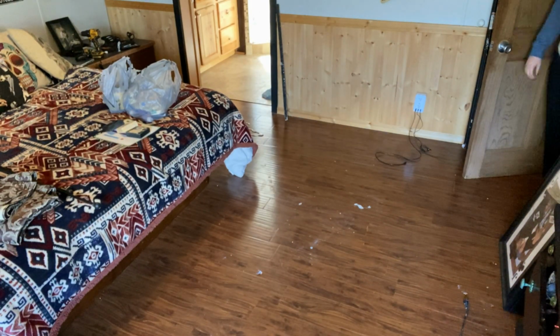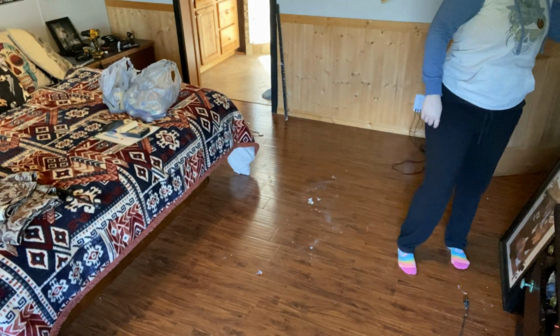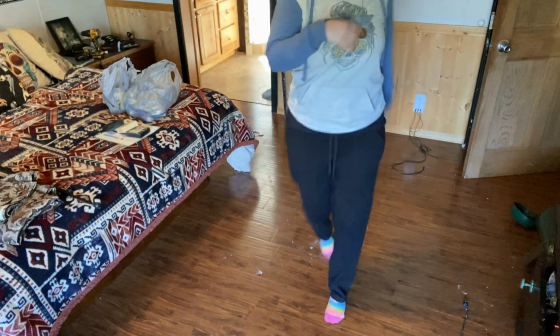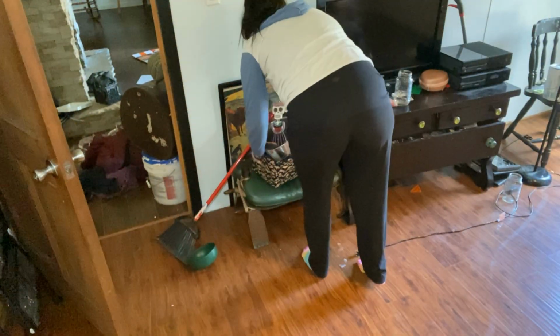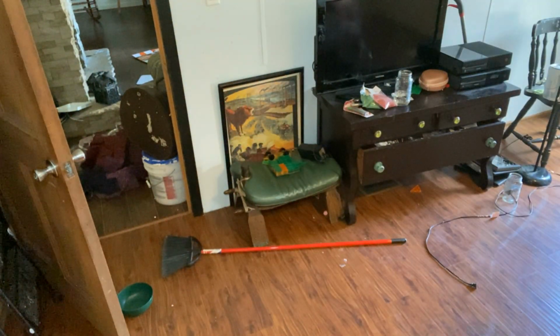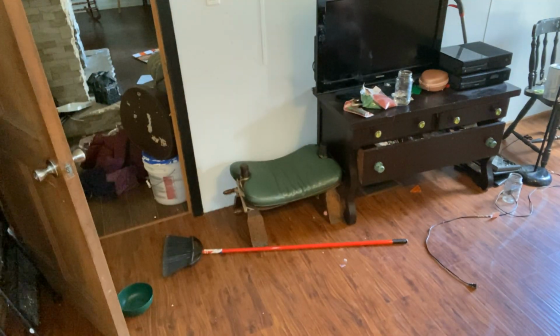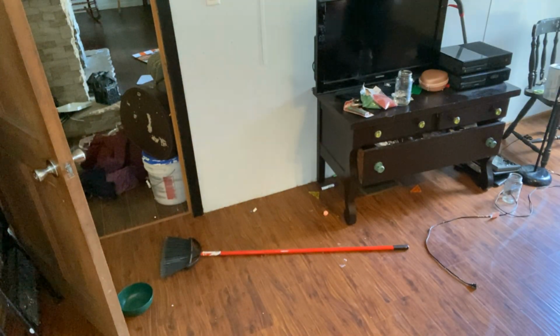I want it to have a place, and if it doesn't have a place, then it needs to leave. But in my bedroom specifically, I can't have a lot of surfaces. And so we pretty much eliminated all of them that were in here. I took my treadmill out of my room. I took my big blue smoking chair out of my room.